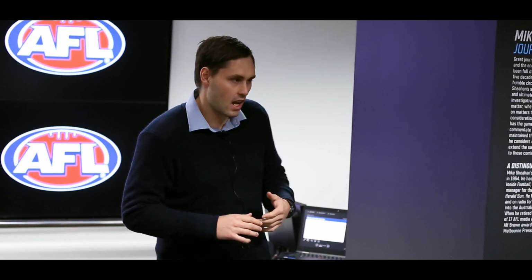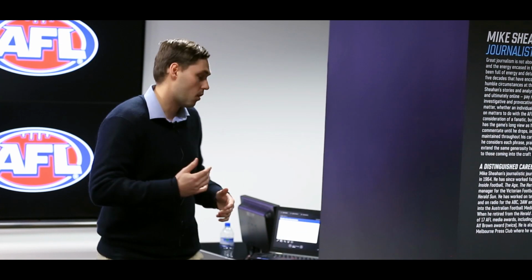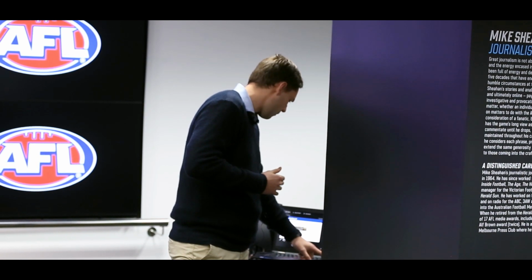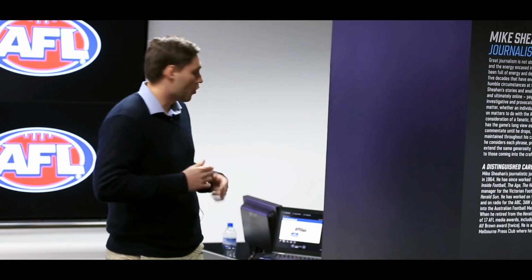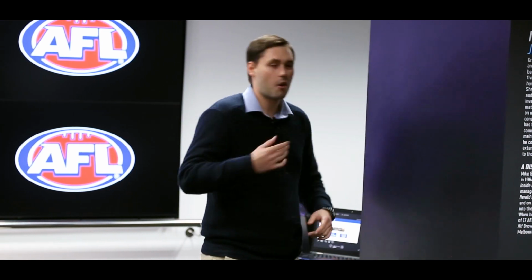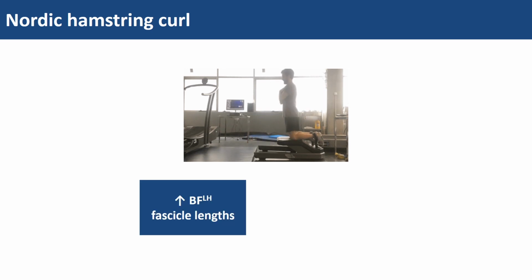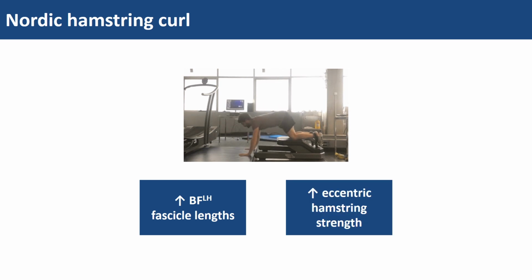The mechanism behind this, we're not too sure, but in terms of architectural adaptation, training with the Nordic hamstring exercise saw far greater increases in fascicle length. And so at this point, we know that the Nordic hamstring exercise increases fascicle length. We also know it increases eccentric hamstring strength. I haven't touched on that too much up to this point. But what we also know is that training interventions utilising the Nordic hamstring exercise actually result in hamstring injury rates being decreased by up to 60%.